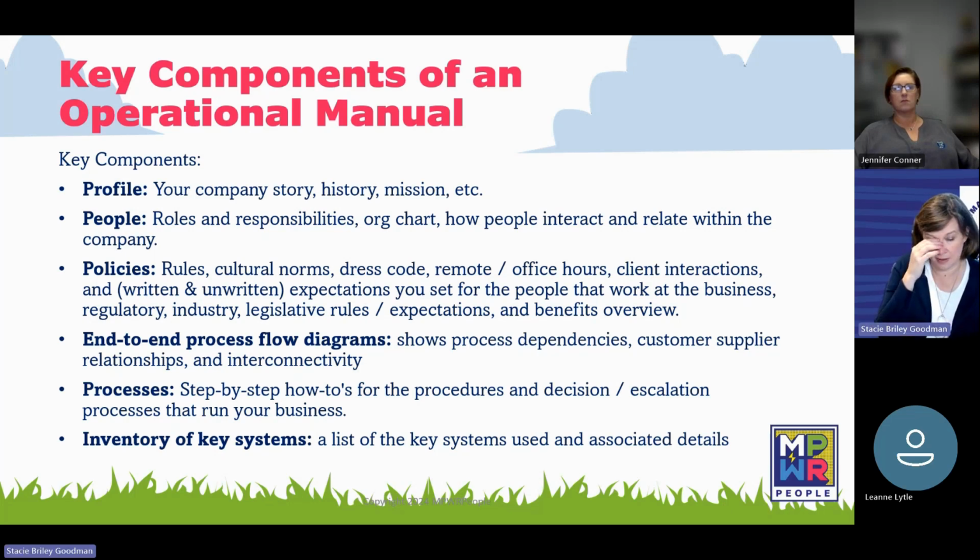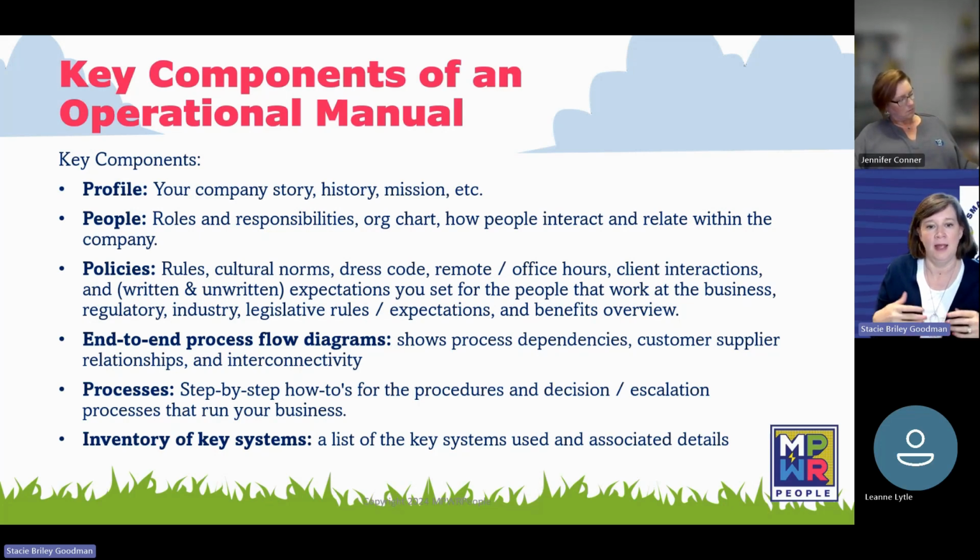The last piece, before I go to the inventory, the other part of processes is decision trees. When do you need to get approvals? When do you need to escalate up to executive leadership for a decision? What are those breaking points? Sometimes there are processes that say a division administrator cannot hire a company for a project that's greater than $5,000. If so, then they need to escalate and get approval from the director, the chief. Those are the types of escalation points and decision trees you want to make sure are included.